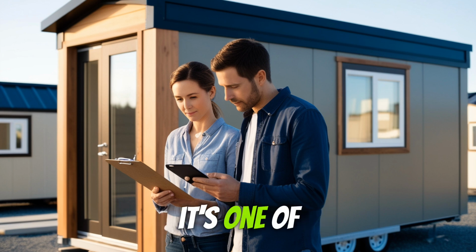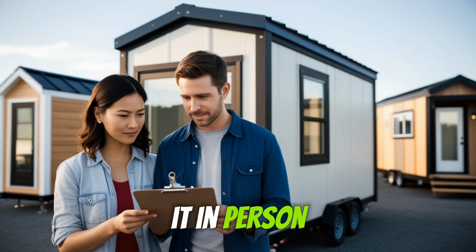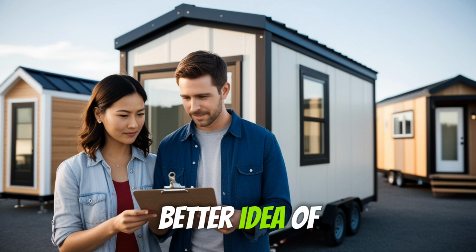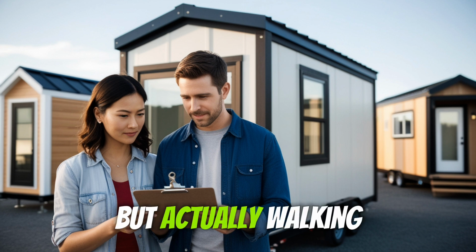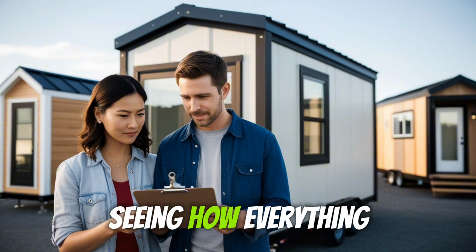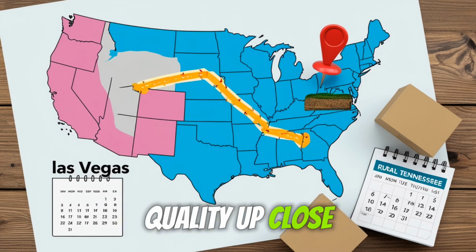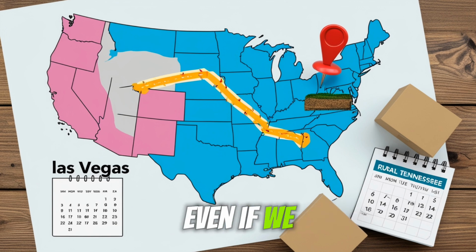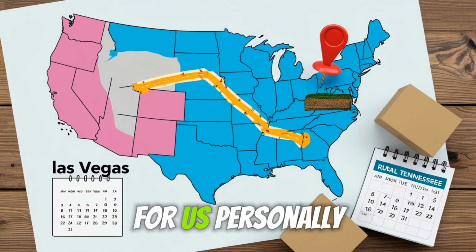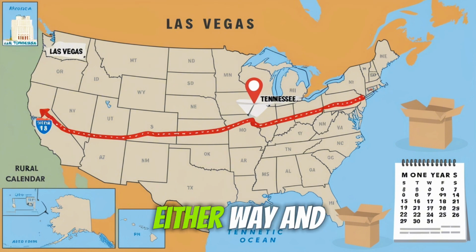So yeah, it's one of those situations where it's great to go check it out, and I think anyone who's curious should definitely go and see it in person because it gives you a much better idea of what you're working with. The photos online are good, but actually walking through the unit, seeing how everything is laid out, checking out the materials and build quality up close, that makes a big difference. It's something we're glad we did, even if we ultimately decided that it wasn't right for us personally. It just helps to confirm that you're making the right decision either way.